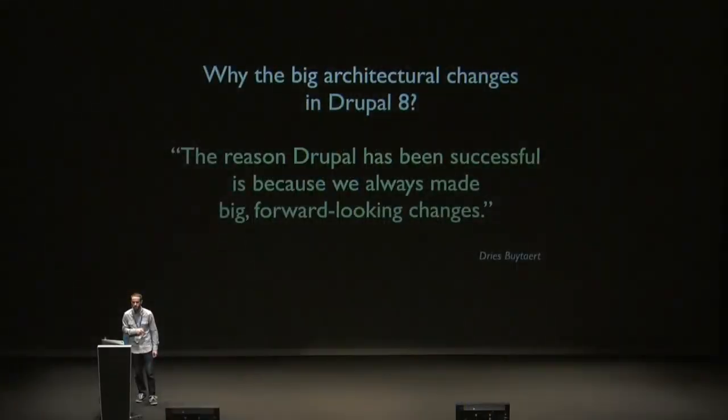But if you read this article, it turns out that maintaining relations with existing developers on Drupal is really tough. When you make such widespread platform-wide changes to the code, due to the learning curve that's involved in making such fundamental changes, it actually alienates a lot of your existing developer code base. I'd encourage everyone to go and read this article by Dries, Why the Big Architectural Changes in Drupal 8.